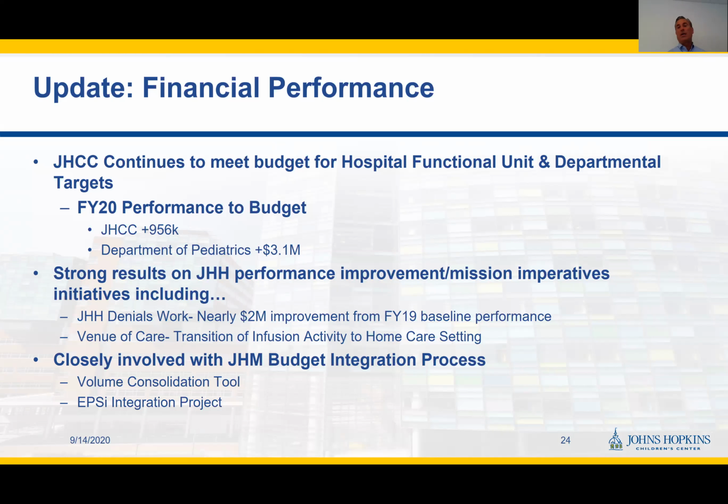So from a children's center perspective, we were almost $1 million better than budget. A lot of that was around expense management, but the important side of this is you kept us available and open for business for those kiddos, those patients and families that need us, and it was reflected in the financial performance for the Children's Center.